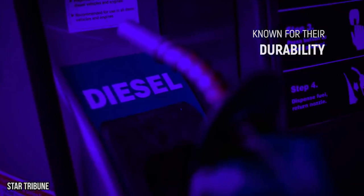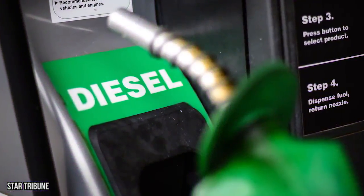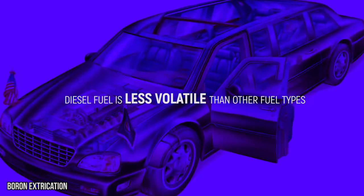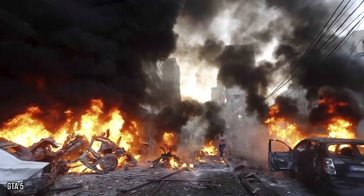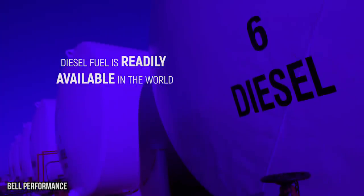Diesel engines are known for their durability, and this is especially important if you're designing a vehicle to withstand chemical attacks, gunfire, and more. In addition, diesel fuel is less volatile than other fuel types, which reduces the risk of explosions. It's also readily available all over the world, which makes it handy for traveling.